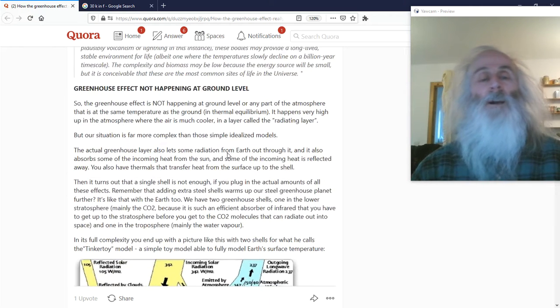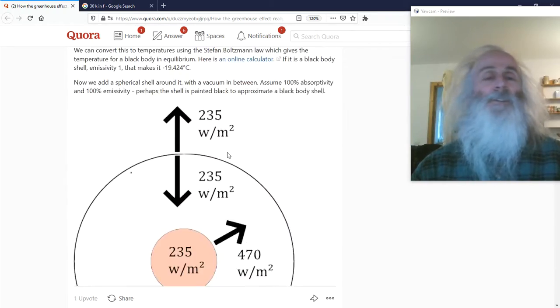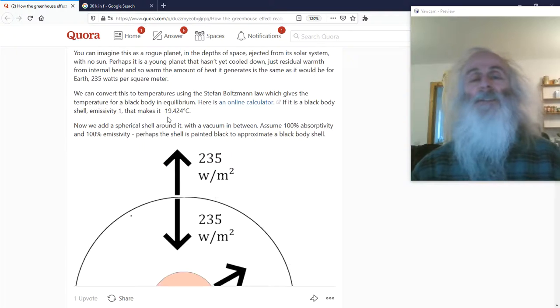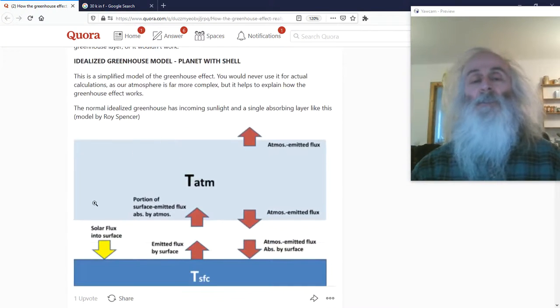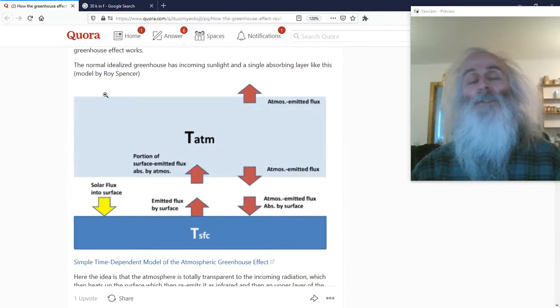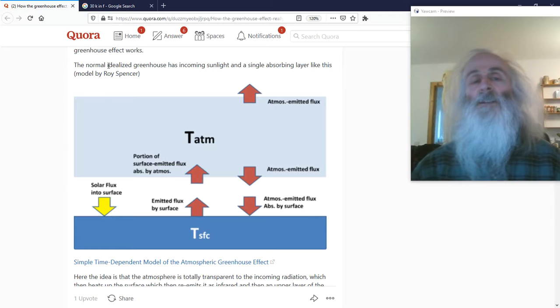And by the way, I sort of wonder what to do about this, but it's such a nice idea. And as far as I know, this is standard stuff. The greenhouse is exactly what I explained, except that in your idealized greenhouse you have the sunlight coming in and warming it up, and you imagine the atmosphere is completely transparent to the sunlight, which of course it isn't really, but in this idealized greenhouse, this is very standard.